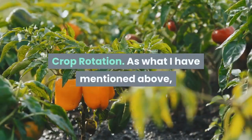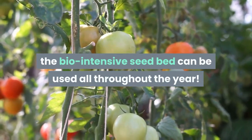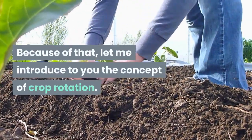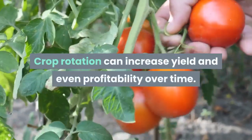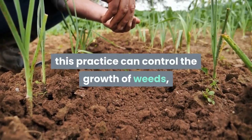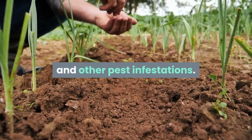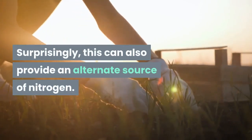Crop rotation. As I have mentioned above, the bio-intensive seedbed can be used all throughout the year. Because of that, let me introduce to you the concept of crop rotation. Crop rotation can increase yield and even profitability over time. In terms of pest management, this practice can control the growth of weeds, disrupt disease cycles and minimize insect and other pest infestations. Surprisingly, this can also provide an alternate source of nitrogen.